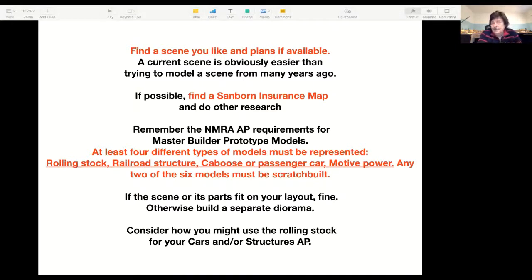So, you know, find a scene you like. And it's obviously easier to do something contemporary than something old, because if you do go the old route, you need to look for a Sanborn insurance map and archival photos and do whatever research you can. And of course, always remember the basic requirements: 4 different types of models: rolling stock, railroad structure, caboose or passenger car, and motive power, and 2 of these have to be scratch built. Now, if this scene or its parts fit on your layout, fine. Otherwise, build a separate diorama.